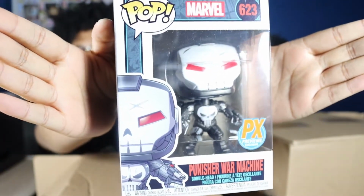Let's look. Oh, interesting. Punisher War Machine. Interesting. It's PX exclusive. I don't think it goes for a crazy amount, but it looks pretty cool. Is that a bobblehead? It is a bobblehead. I thought it was Crossbones at first. I was really confused.